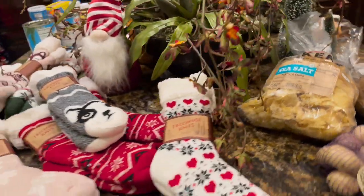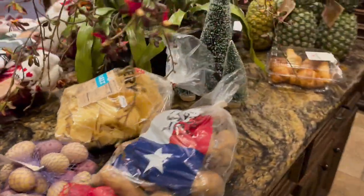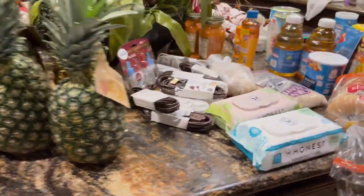So you guys, this is my little HEB haul over here. I feel like I'm missing something, and I probably put it in the fridge, but this is what I have so far, and I hope you guys like it.